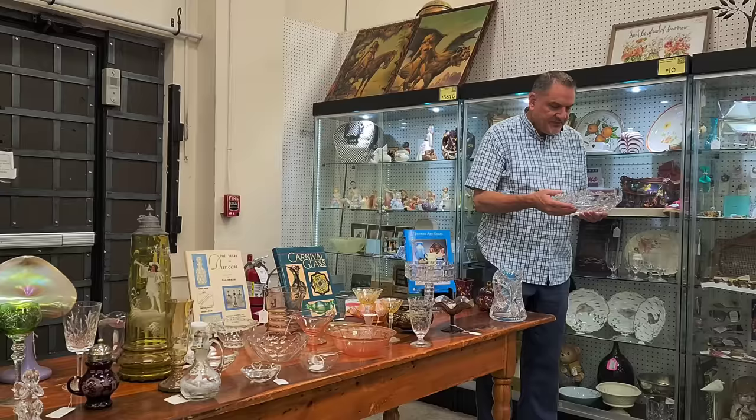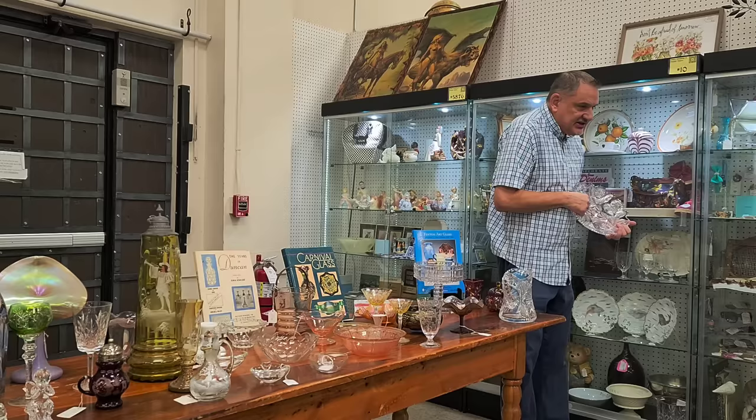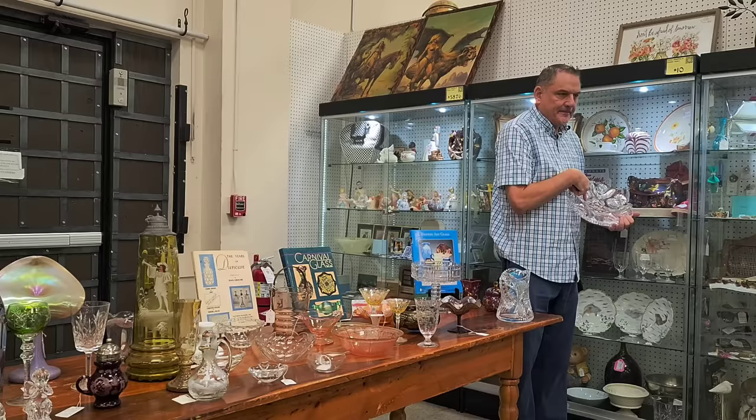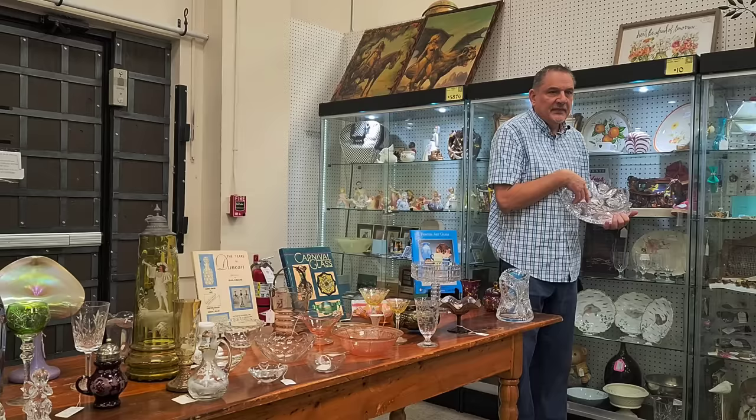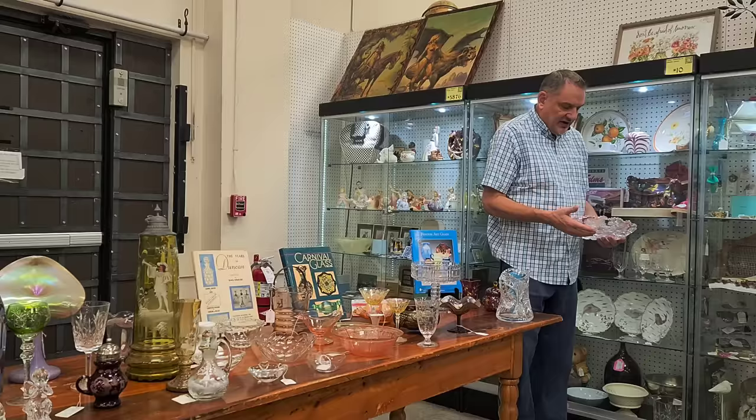This is pretty heavy, but I am going to pass it around. The reason is, if you hold it just right, in the middle where I've marked it, this is actually a marked piece. It was made by Libby. Very seldom is cut glass marked, but it is sometimes. This one is marked Libby. It's there in the middle. You have to hold it just right to see it. It's etched and it's pretty faint.